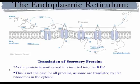SRP is then released. It has to be released because that little peptide has to go through there. SRP doesn't. So SRP is released and can repeat the process. That's what this means. SRP is released, can repeat the process. Docking protein then stabilizes the ribosome.